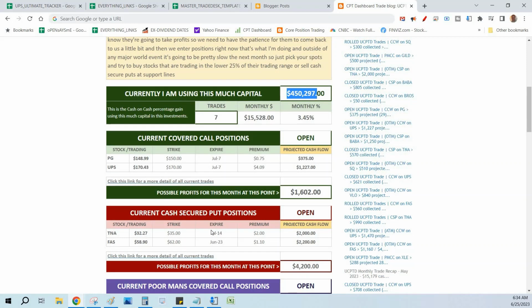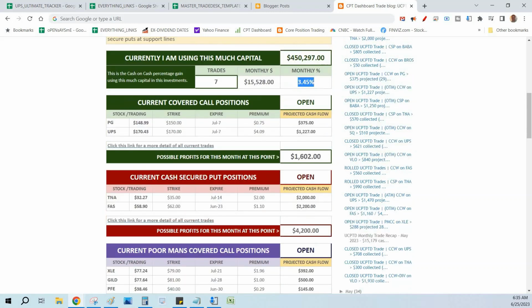We still have 6 days in the month of June. I have generated $15,528 or 3.45% on money invested. Now, I'm going to make some trades on Monday where I close about 3 to 4 trades. That's going to boost this up an additional $1,500. So this number is going to change. This is the breakdown of where I'm at right now.